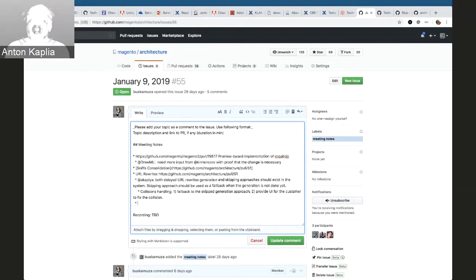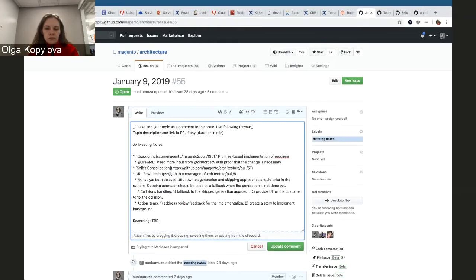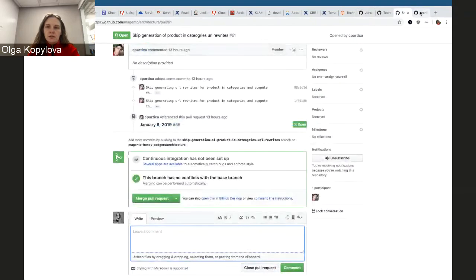We have a story in our backlog to complete, because this is just a part of the solution. This is not a complete solution. Okay, so you will continue working on the current implementation, the one proposed in this document, right?